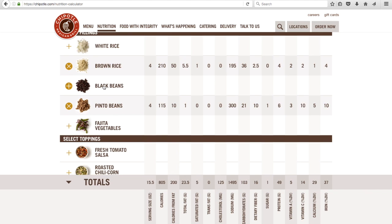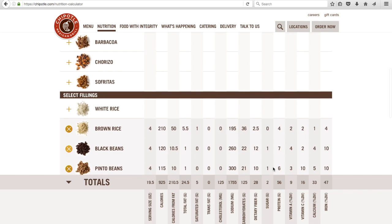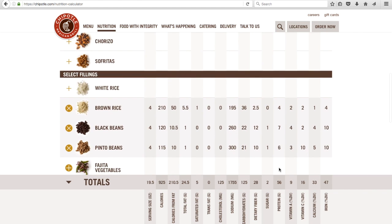If I click on pinto beans, I'm going to click on both of them at the same time. And if you can see my mouse, there's a column for protein. Let me get it closer. So right here, 7 versus 6 grams. So this is what I do when I look at this. But we're not going to necessarily pay attention to these numbers right now. I just want to show you that there's pretty much just a slight difference in the type of beans. So I'm just going to select black beans.